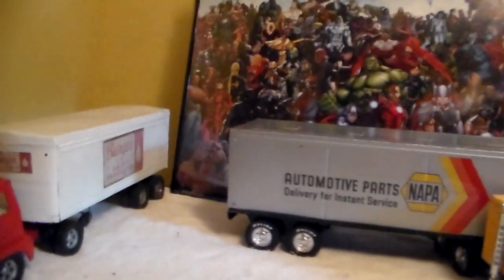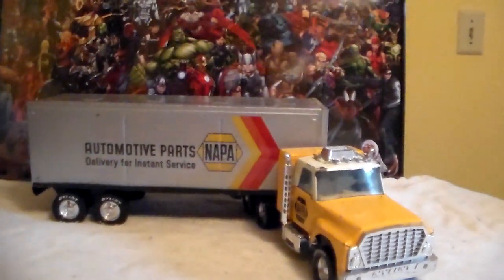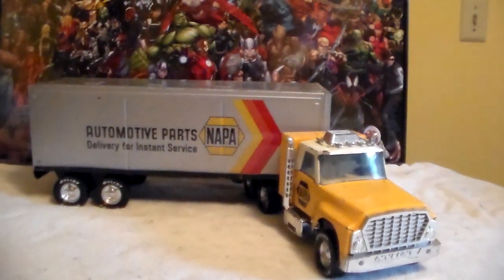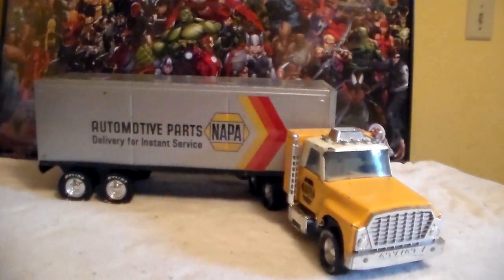Oh, that's the Structo sitting right over there. It's been sitting on the table since I did the video. I've got to figure out where to put it. I've told you guys I was kind of out of room. Thinking about leaving that in my kitchen, putting it on my fridge or something, because I don't have any other shelf space for it. And so let's get back to this Napa truck.